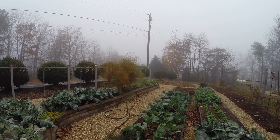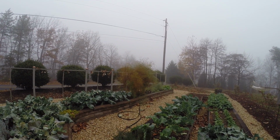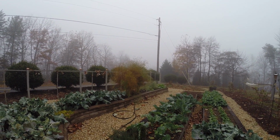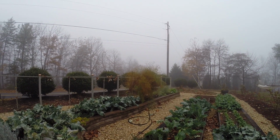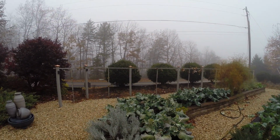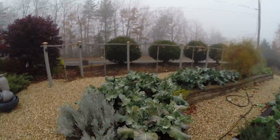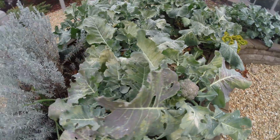I planted all these collards, and then I bought a bunch of broccoli plants. When they all came up, they looked exactly the same, so I got mad and assumed that we only had collards. And what's funny is that I thought all these were collards instead of broccoli, but now you can see, look at these florets coming up. Well, the funny story is this.